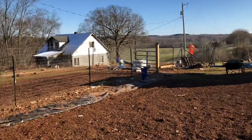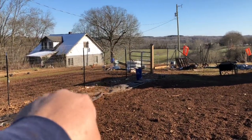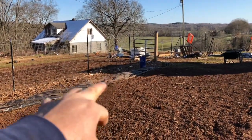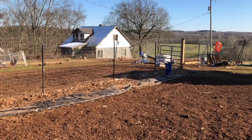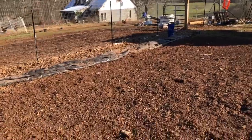Do you see Kennig running over there, my little king? He's still got a little hitch in his giddy up. I don't know if his leg is ever gonna be right. He's a very sweet rooster though.